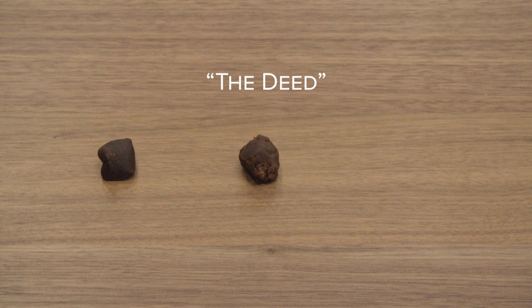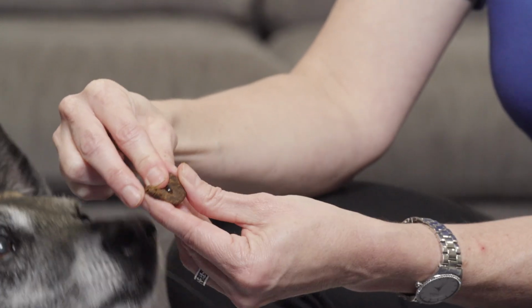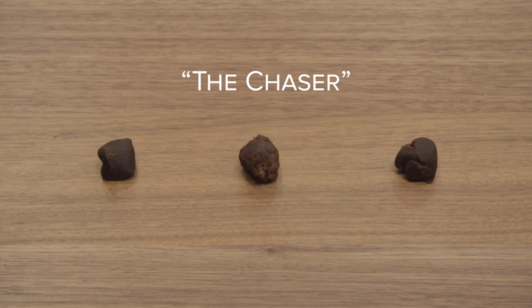Secondly is the deed. This is the treat that actually encases that medication on the inside. And lastly, follow up with that chaser. This is the treat that doesn't contain any medication and is really tasty, so your pet is really excited and eagerly takes down the pill-containing treat to then follow up with that really good tasting treat or multiple treats at the end. The 1-2-3 treat method can be a great way to disguise medications.